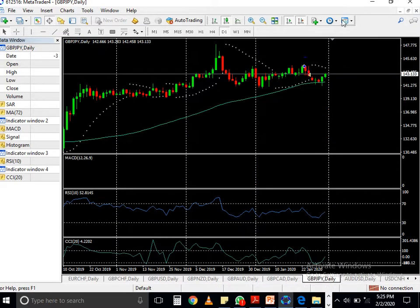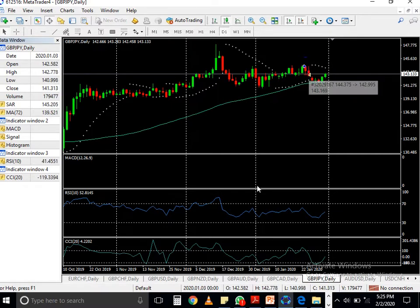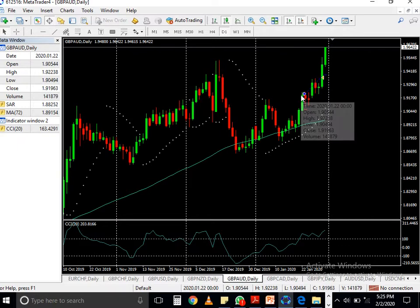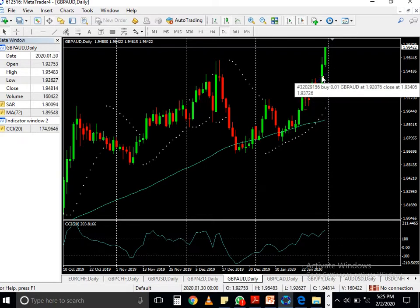Then pound yen, we lost this position. We're expecting the market to go up, however the market decided to come down, so we lost 130 pips on that position. However, there was another trade that made up for it, and even more. That was the pound Australian dollar. We went long here, made about 140 pips there about, and it was a very lovely trade.